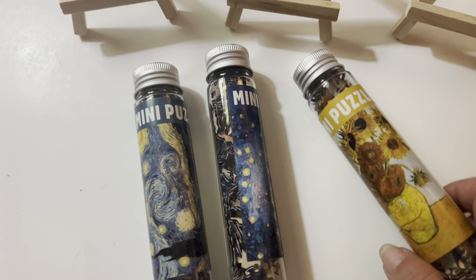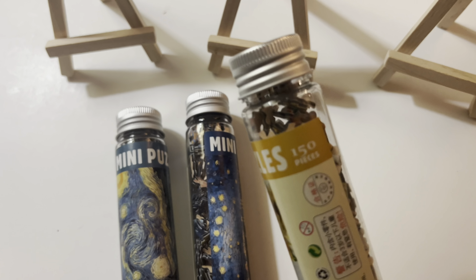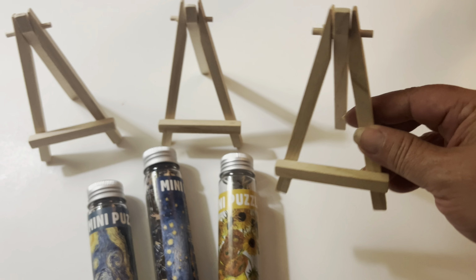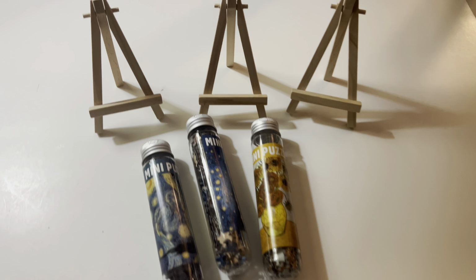Let me show you. So here they are. And I don't know why I never did this, but they're 150 pieces each. I believe I got these from Amazon, but it's been a while. Like I said, it's been years. Over 3 years, but these are like the Van Gogh art prints, like the Starry Night, and then the Starry Night over the water one, and sunflowers. So tiny mini puzzles, and hopefully my old 40 something eyes can see these little pieces. We'll see how this goes. And then here's the little easels. What, you guys, why are small things so fun, and why did I never do this? Who can know? But we're about to get after this.